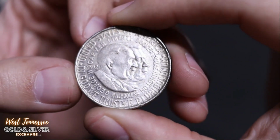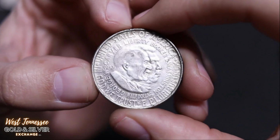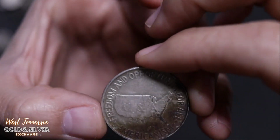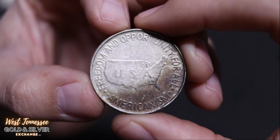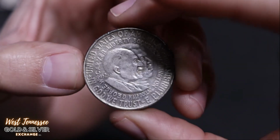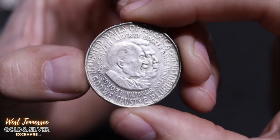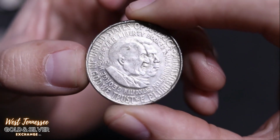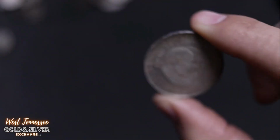They did this one in 52, and then they went 30 years or so without doing any commemoratives until that Washington one. That is pretty common. I've had it numerous times in here before, but I have not had this one. And pretty cool that it's loose. I believe it was part of a set this one came in, but I got a loose one right here. Pretty exciting to have one of those in the store now.